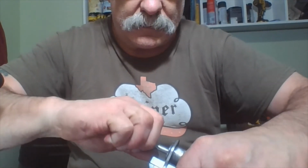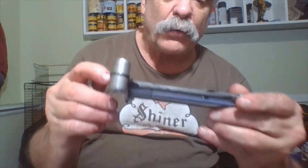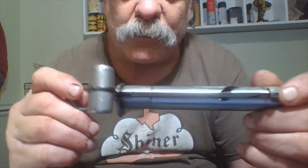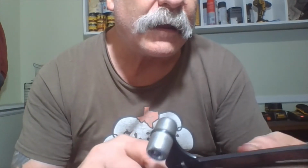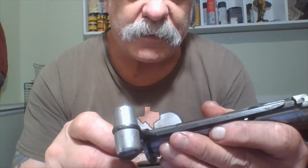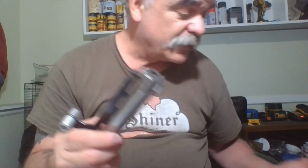So that's your bolt. I wish I could take it apart for you, but I'm not going to do that. Like I said, it's not my bolt. If I get one of these, I will certainly do that. And I just don't want to mess unduly with other people's firearms. So there's your bolt that goes inside.